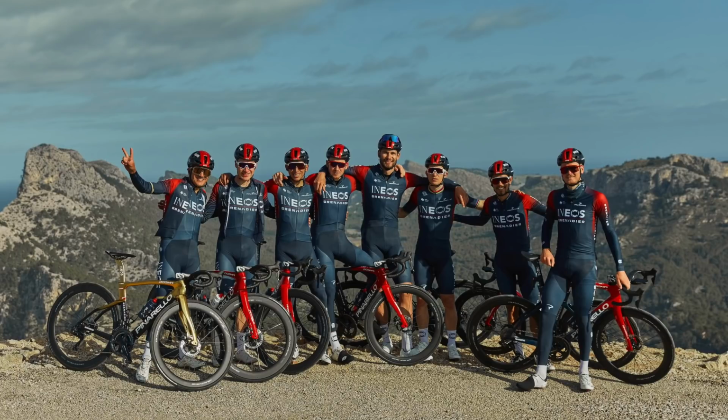So I guess the big question there is around whether you use disc brakes or rim brakes. I guess they have the option. The Dogma F is available with both. I guess eventually they will all switch to disc brakes. It seems crazy if they don't, but we might see a mix this season. What are your thoughts on them using disc or rim brakes?